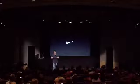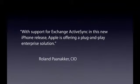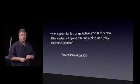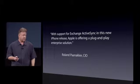One company we've worked with, Nike, we have a great relationship with Nike and have done many great projects with them. And they were kind enough to let us come on their site and start to test the iPhone in their enterprise environment with Exchange. And here's what they have to say about that test. Roland Panacker, their CIO, has said, "With support for Exchange ActiveSync in this new iPhone release, Apple's offering a plug-and-play enterprise solution." So they're seeing it working now, starting to work with our test on their site. It's real and it's exciting.